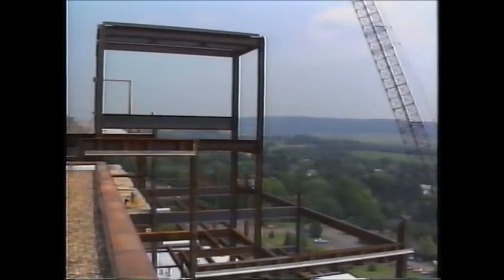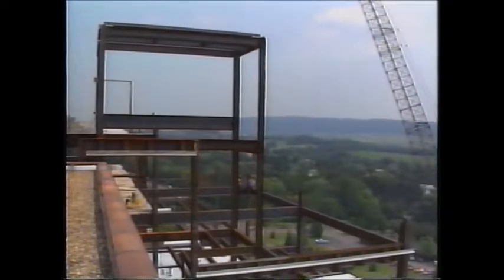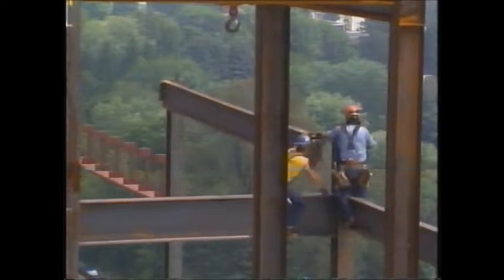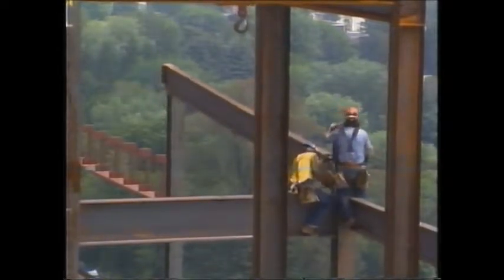At this point, the structure is capable of supporting its own weight only and cannot resist lateral loads. Therefore, it must be temporarily braced so that it will not fall over during construction. Columns and beams on the perimeter of the structure are erected first.